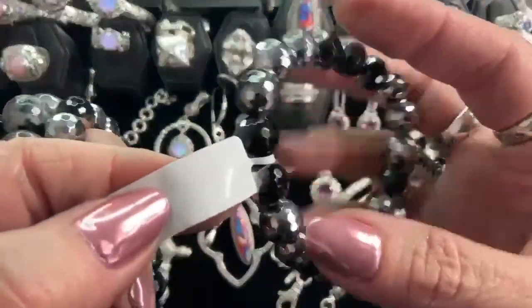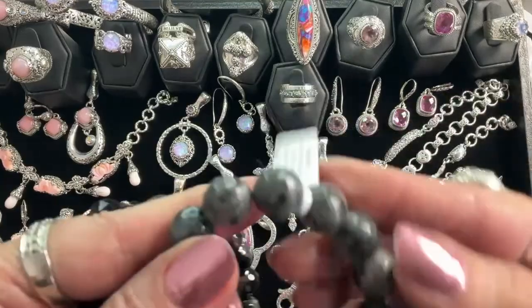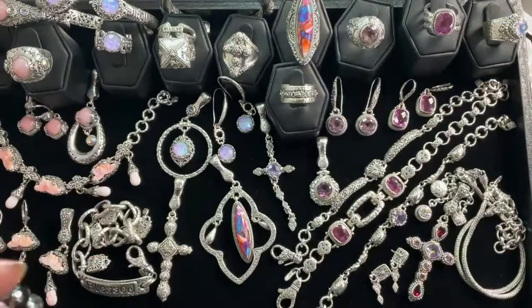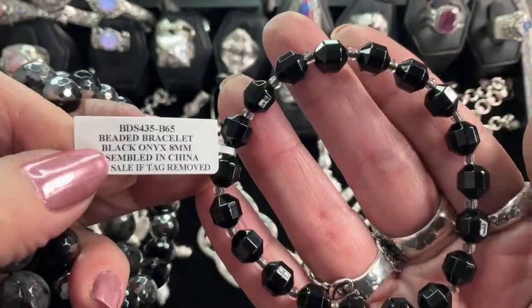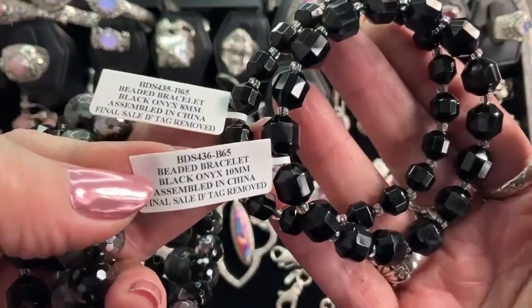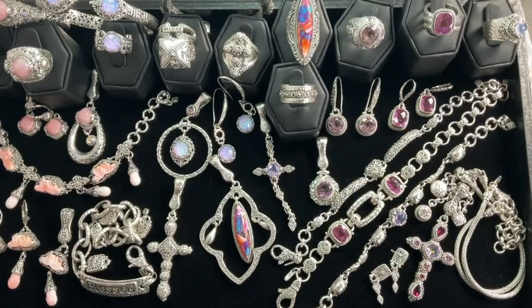Love the metallic one. That metallic one is BDS 442, and that'll fit a 5.25 to a 6.5. And then the larvakite is BDS 445, and we have two sizes. The 6.25 will fit a 5.5 to a 6.5, and then the 6.75 will fit a 6 to a 7 inch. Love these. These are so fun. I know I went a little crazy, but all the beads match so pretty. I had to show all of these, right?